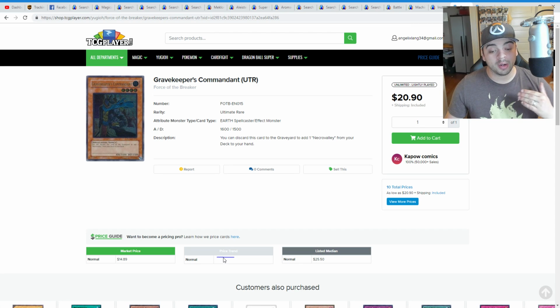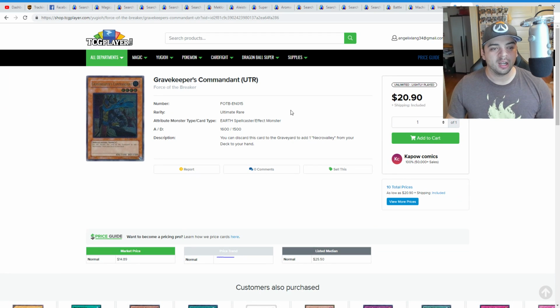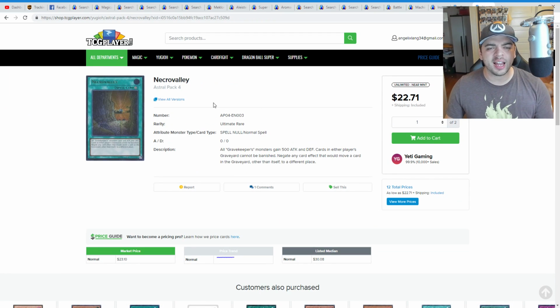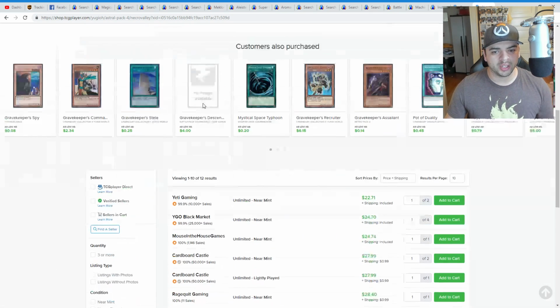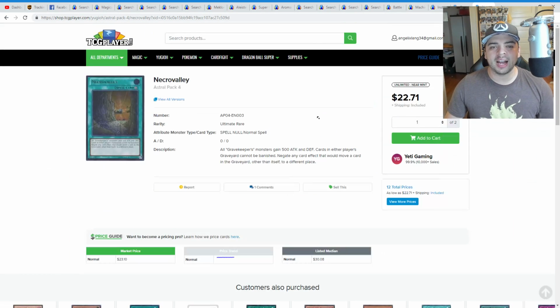Anyway, Gravekeeper Commandant is another card. That price is showing it went down, but more or less stabilizing. We've seen about a $15 market price. Unlimited limits, about 25. First editions, also about $26. This card is being bought out quickly. Beautiful Ultimate Rare, by the way. And look at Necrovalley. Just in Gravekeepers in general, it's actually starting to move up in value. Market price is going to be about $23, and we're seeing roughly around $23. After those two sell, they'll be about $25.